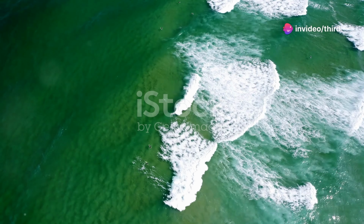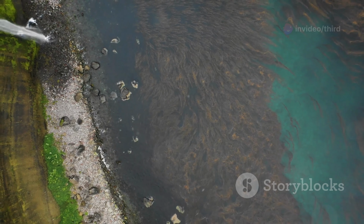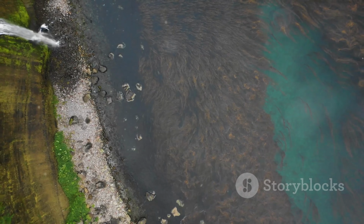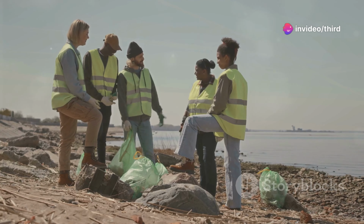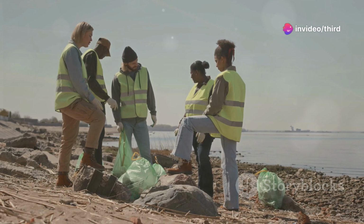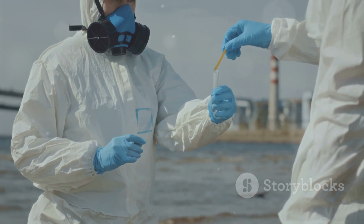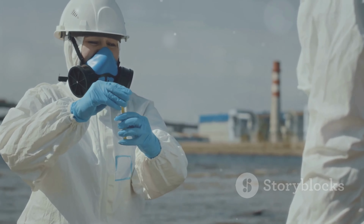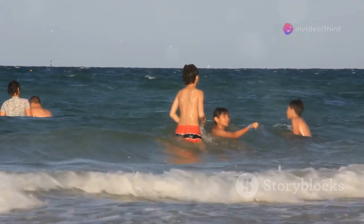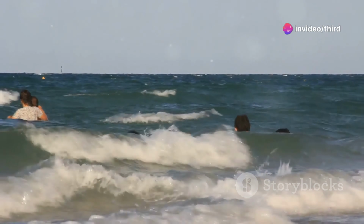Section 10. The future of our oceans, a call to action. Red tides are a stark reminder of the interconnectedness of our planet. What we do on land can have a profound impact on the health of our oceans. Protecting our oceans from harmful algal blooms requires a collective effort. Governments, scientists, businesses, and individuals all have a role to play in reducing pollution, mitigating climate change, and protecting our marine ecosystems. By working together, we can ensure that future generations can enjoy the wonders of a healthy ocean.